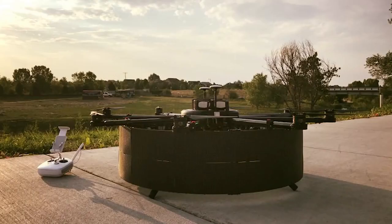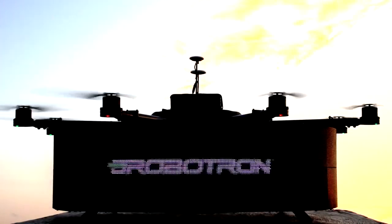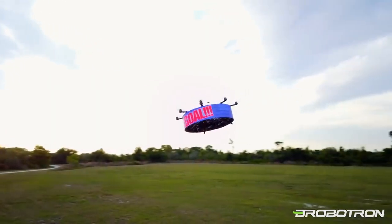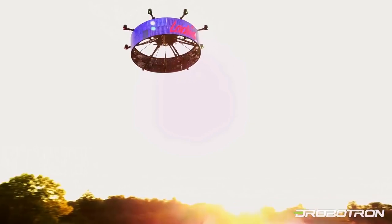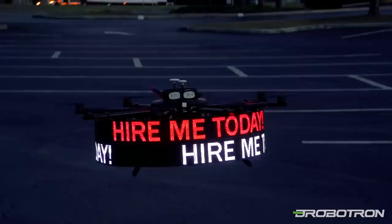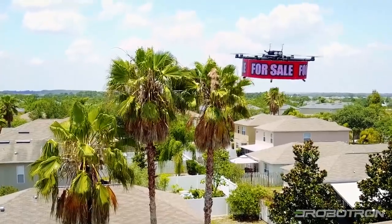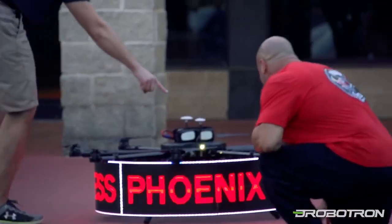This is the Drobotron, a mind-shattering flying billboard from Florida company Drobotron LLC. Designed to bring digital content to the skies, this incredible drone lets customers promote their businesses like never before. Utilizing state-of-the-art digital technology, the Drobotron can display text, graphics, logos, photos, and video. Its 1000 nit Luminex 360 screen is gloriously brilliant in the dark and highly visible in the daylight.